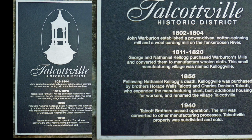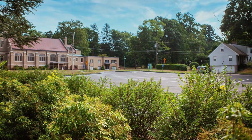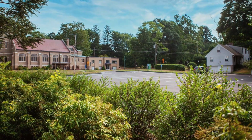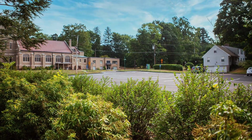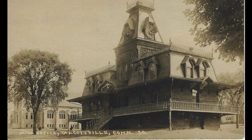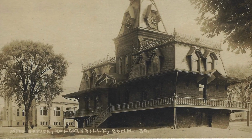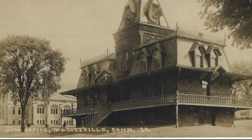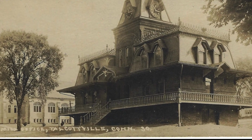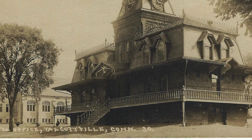This monument introduces visitors to the Talcottville Historic District and provides a timeline for the history of the village. The monument was installed on land across from the Talcottville Congregational Church, where the Talcott brothers built a library for the community. When the Talcott brothers purchased the mill, outbuildings, and workers' homes in 1856, they renamed the community Talcottville. They expanded the factory and the town. Along with the library, they built more homes, a store, and a school to attract skilled textile workers.